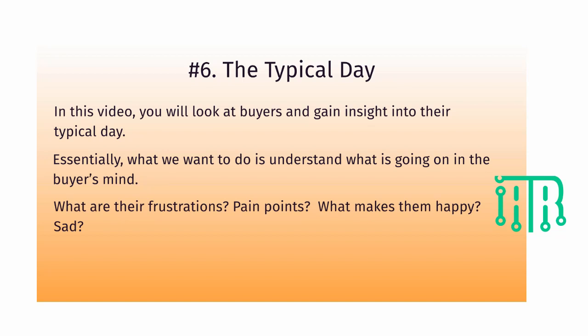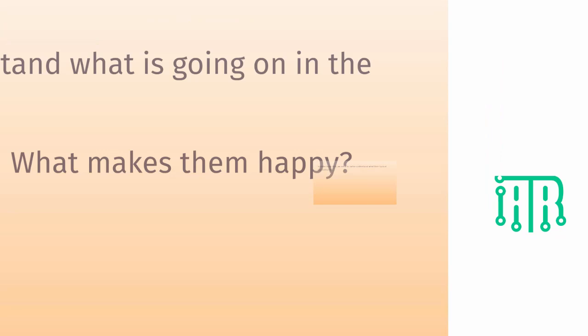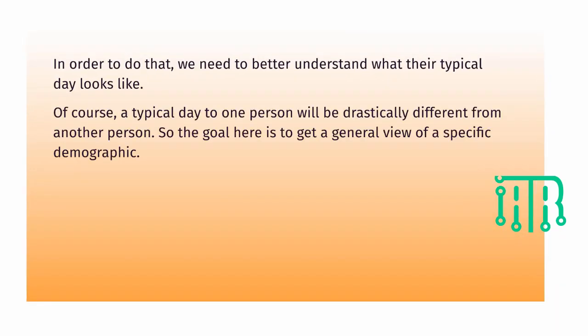In doing so, you're going to open up a realization of what their frustrations are, what their pain points are, what makes them happy, what makes them sad. And in order to do that, we need to better understand what their typical day looks like. Of course, a typical day for one person is going to be drastically different from another person. So the goal here is you don't necessarily have to get perfect. It's just to get a general view of a specific demographic, if that makes sense. So let's take a closer look and break things down.